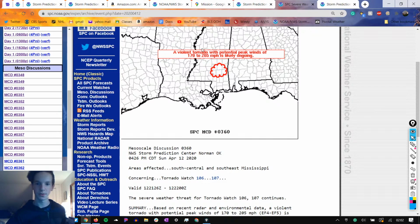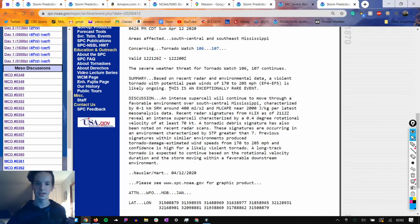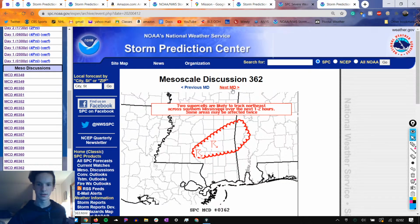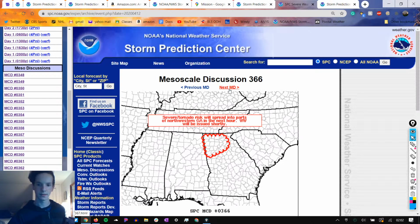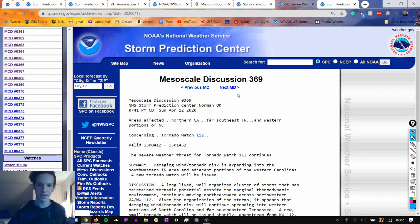A violent tornado with 200. Oh my Jesus Christ. This is an exceptionally rare event. Jeez. How many more do we got?